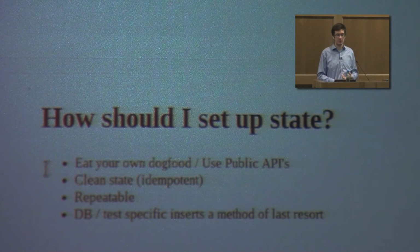So avoid database inserts or test-specific things to just fudge it into working, if at all possible. There will probably be some cases where you can't, but just single those ones out and make them explicit. Because if you can avoid doing that, it means your tests are just looking at your front end. They're not looking at your front end and also tweaking something in the background, which increases the moving parts, the complexity, and then potentially the failure surface.